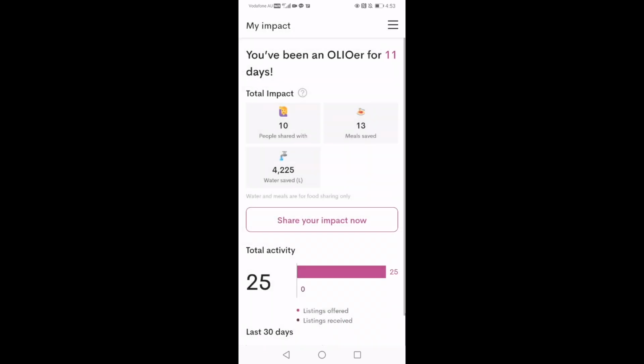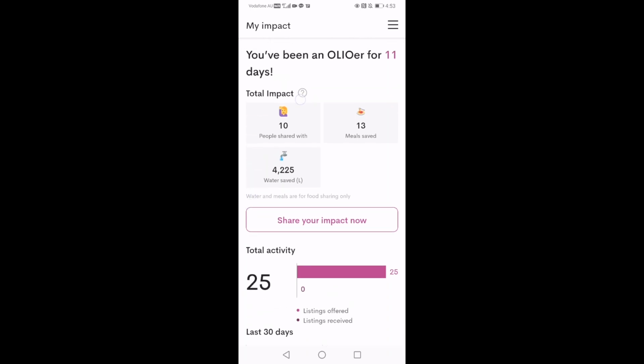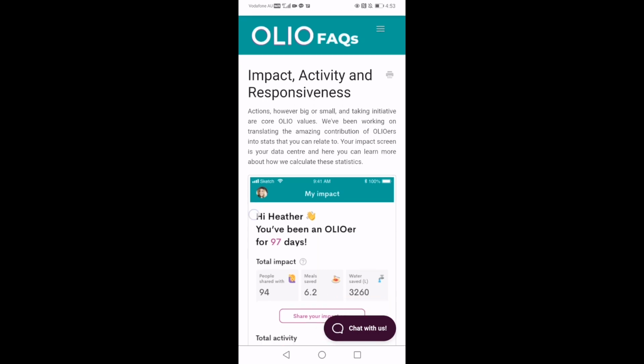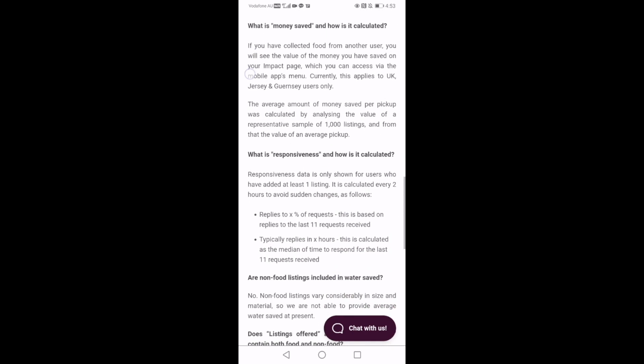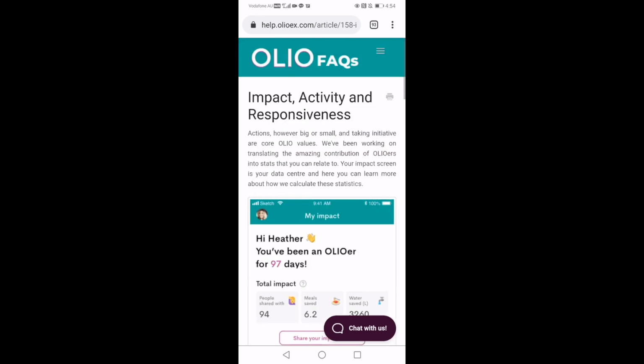If you press this button, again, you can see it here, and the more you contribute, obviously the bigger impact you're going to have. You can also read more about what it means by accessing the Olio website as well. So just something that tells you a little bit more about why this is a great app.